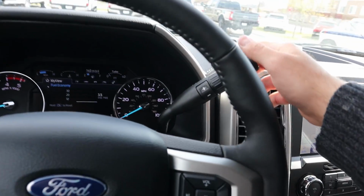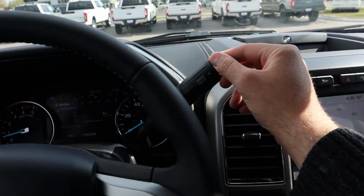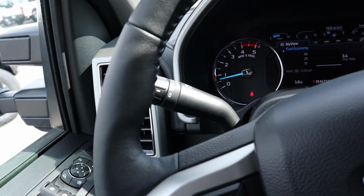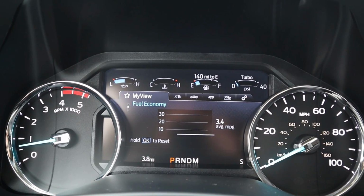And then coming over here, this is the shifter. It is a column shifter, and then you do have the plus and minus to go through the gears yourself if you'd like. And then the drive mode select is up here, but we'll go over that when we go over the touch screen. And then that's the stock for the lights. And yeah, is the little center screen and the gauge cluster area.